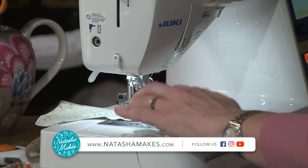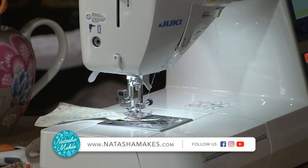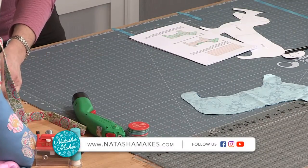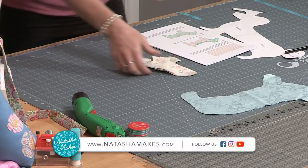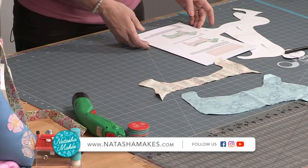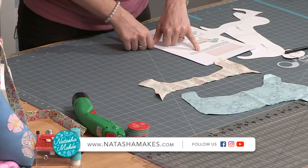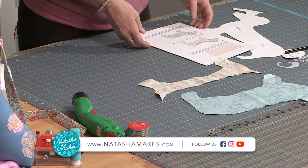Absolutely awesome. Now, lock that off and let's take it back to the, cut it, lower the press foot, cut it. Here we go. So, it says next, sew along the legs as shown in the same way. Okay.